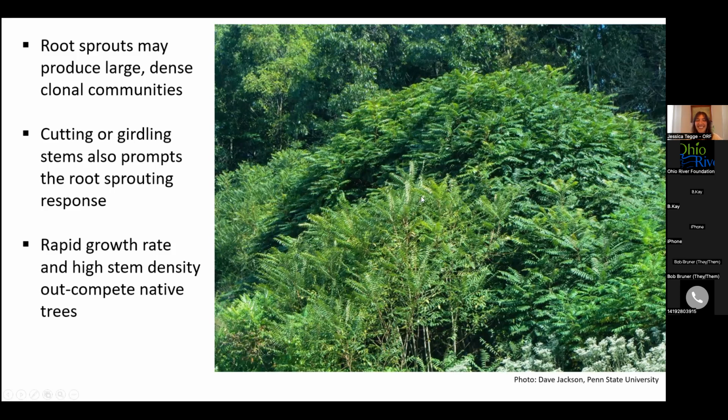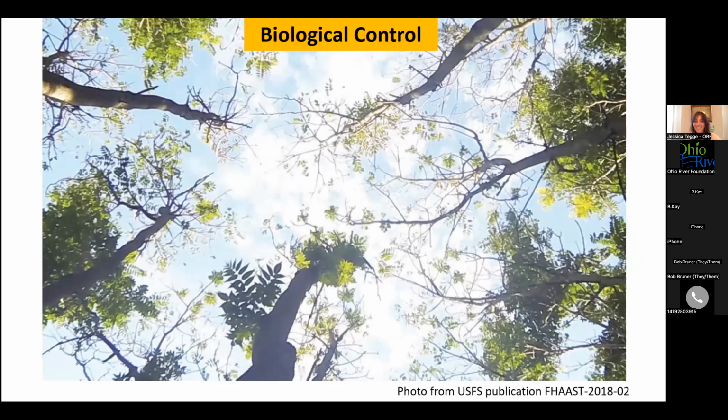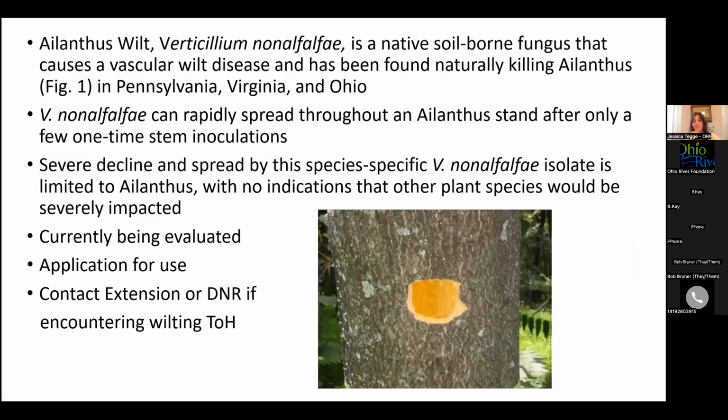That is just fine. I'm going to go over just a couple of the control recommendations here so that you know what not to do. And then I will just open it up for questions because I know this is a whole lot to go through. All right, so just a little bit on biological control. There is some good news. We have found a verticillium wilt that will attack tree of heaven. It is still being heavily researched, so it is not out yet, but the signs are hopeful. It appears to only attack tree of heaven and does not harm any other organisms in the environment.